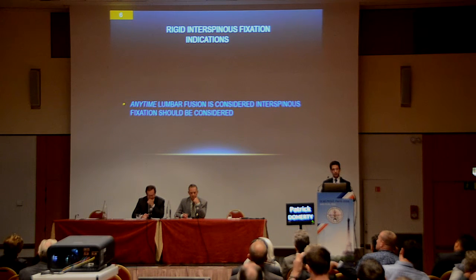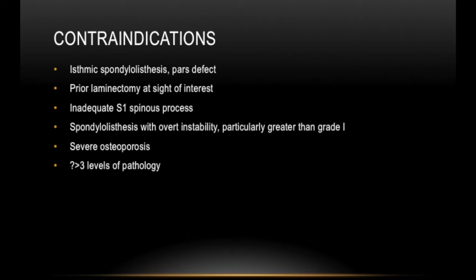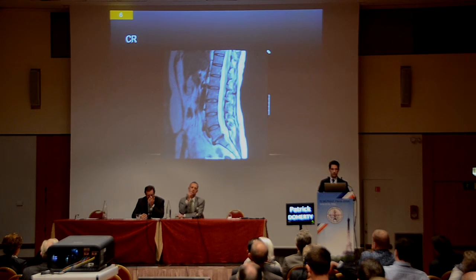In my hands, anytime a lumbar fusion is being considered, I would consider an interspinous device, and obviously there are significant, I won't go through the indications because they're all the indications for fusion, but the significant contraindications are an isthmic spondylolisthesis. There's nothing to affix. You can't use that, obviously. A prior laminectomy where you no longer have a spinous process, or an inadequate S1 spinous process. If you have true instability, particularly any spondylolisthesis greater than 1, I would not consider it. Severe osteoporosis for obvious reasons, and anything, a long segment, any scoliosis correction, obviously, there's no role for this type of device here. I just have a few cases just to give you the concept of what I've been doing.